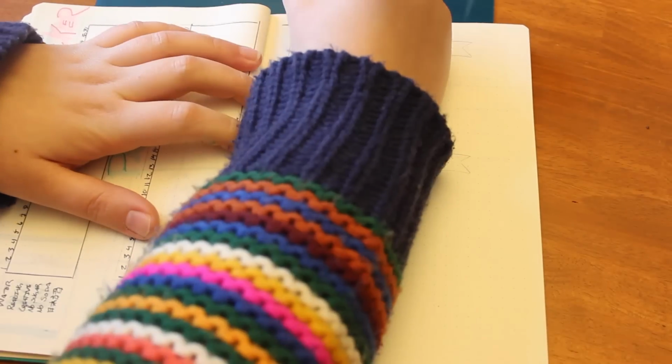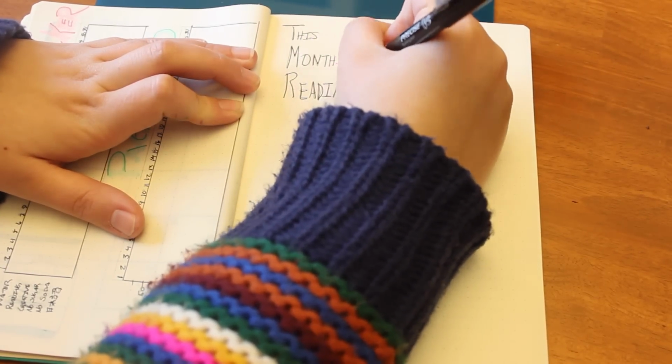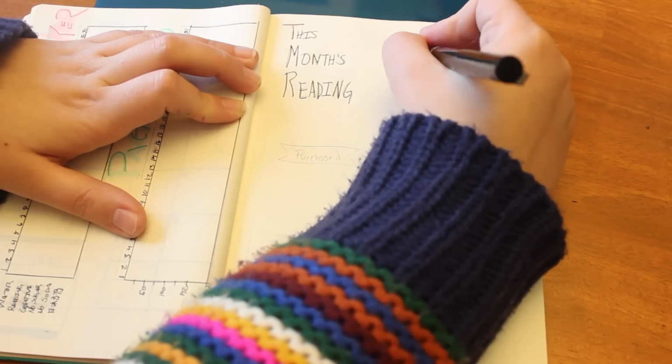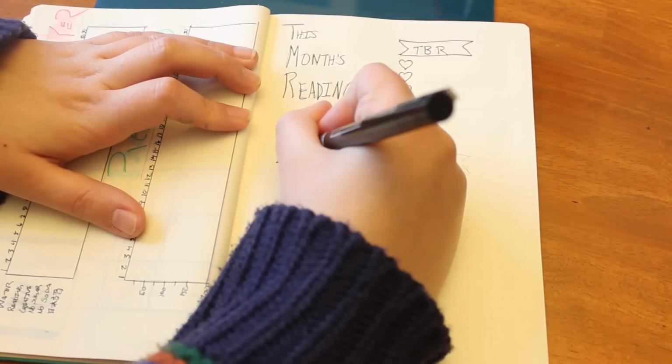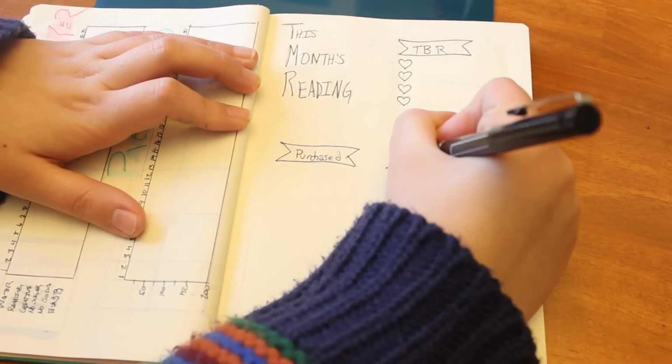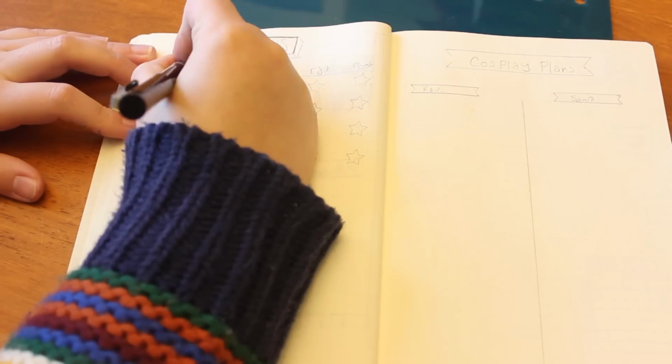And then I've got my page for what I've read this month. So this is basically like my TBR page. So I've got a section for my planned TBR, the books that I want to read that month, any books that I've purchased that month, and then a list of books that I actually read. So I can compare that to my TBR.